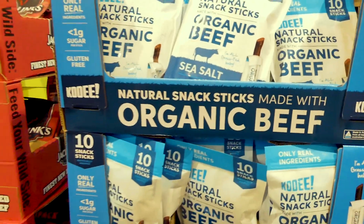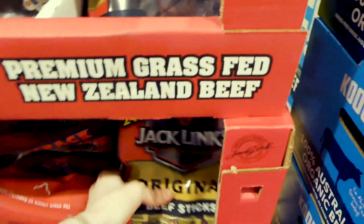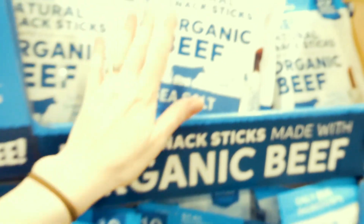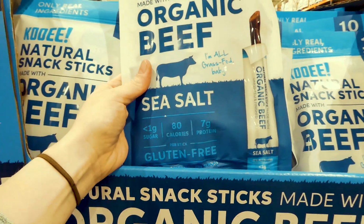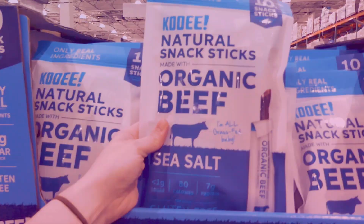I mean, you don't want to get the ones that are honey flavored or anything crazy like that. I'm curious to see if the Jack Link's beef sticks are the same. If they've got... yeah, see, they still have a higher carb count. So if you can find ones that have the more natural options, these are really good. And for $16 for 10 of them with something that's dairy-free, soy-free, gluten-free, I mean, that's still a pretty good deal, and it's organic as well.